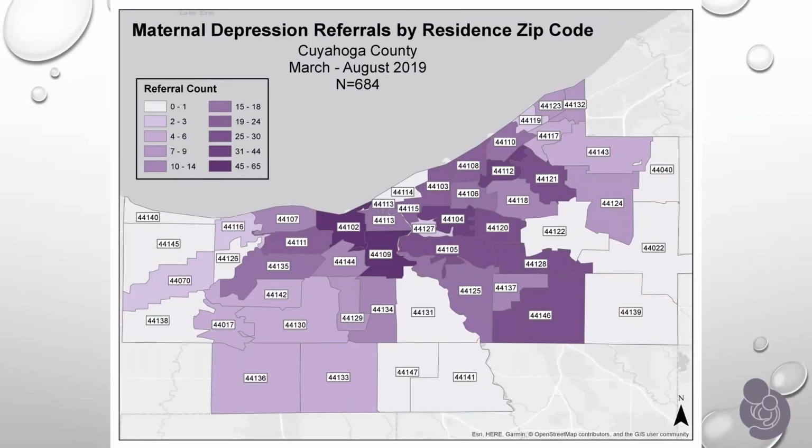The last slide I just wanted to show you, we started GIS tracking. What you see here is the map of Cuyahoga County with the zip codes. The women with the darkest purple are the highest number of residents that were referred for maternal depression to one of our mental health agencies.